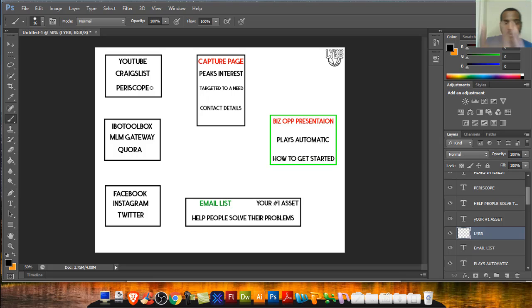So yeah, you got YouTube, Craigslist, Periscope. The second column is more of like MLM based traffic sources, but these are still free: ibotoolbox, MLM Gateway, and Quora. And then you got Facebook, Instagram, and Twitter, and then you got everything else out there. So we're not even talking about paid traffic. We're just focusing on free traffic sources, because I know you're just starting out. You probably don't want to put up a lot of money right now for traffic, but you got to get your feet wet. You got to still get traffic. So you can still get traffic from social media platforms.